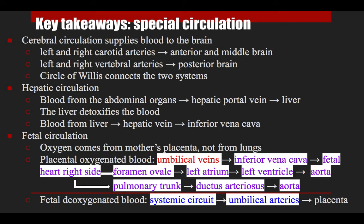Okay, so here are your key takeaways. What do you need to know about special circulation? Well, there are 3 main bullets. You need to know that cerebral circulation supplies blood to the brain, that hepatic circulation detoxifies blood before it's returned to the heart, and that fetal circulation ensures that the baby gets nutrients and oxygen from the mother's placenta, even though its own lungs are not working.